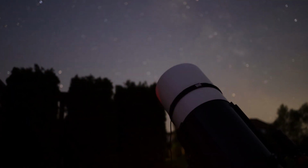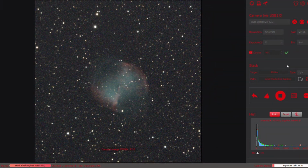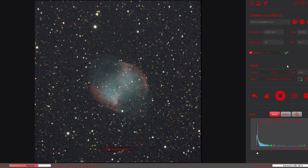After delighting in this nebula, I could already witness the sky preparing for summer. I decided to take a last glimpse at one of my favorites, the Dumbbell Nebula. I stacked 15 minutes in total of 30-second exposures. That wraps up my dump or city night.